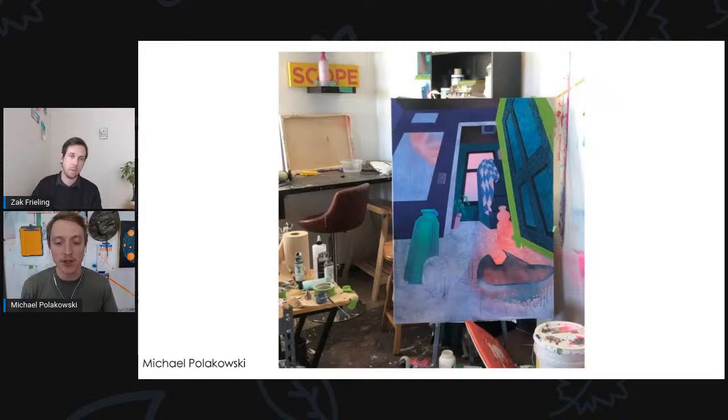And my body of work is really inspired by artists like Bonnard and Vuillard, who really painted what was in front of them.